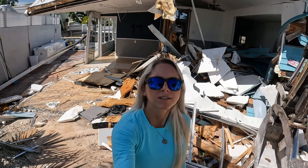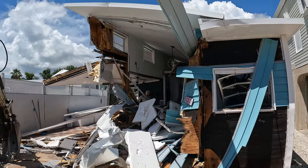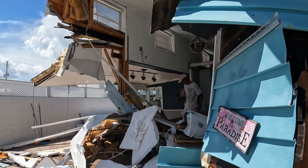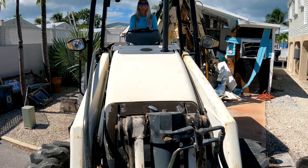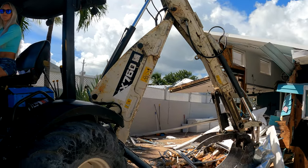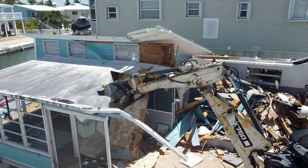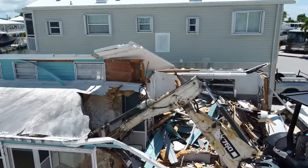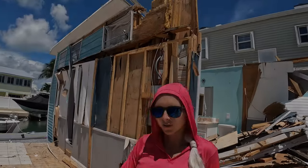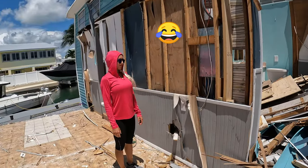The front of the house is entirely gone and a huge mess now. Do I look cool? No. You look like one of the homeless people living here. She just ran out from that hole.